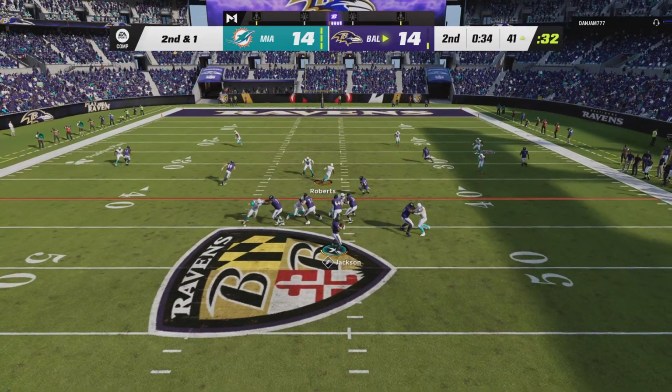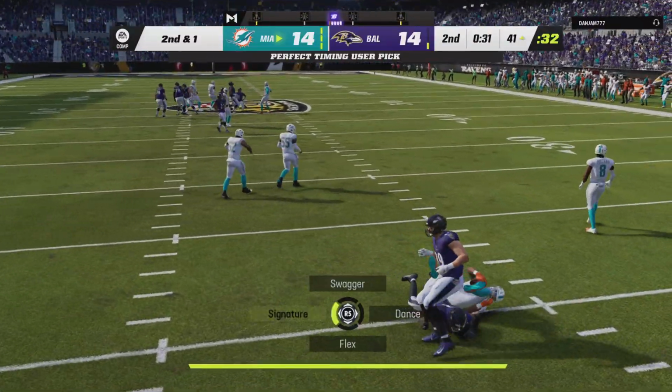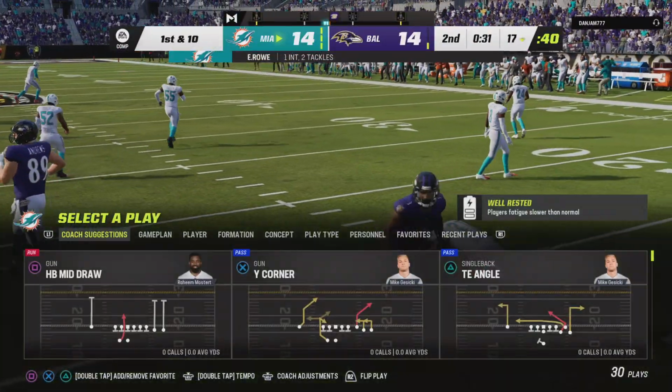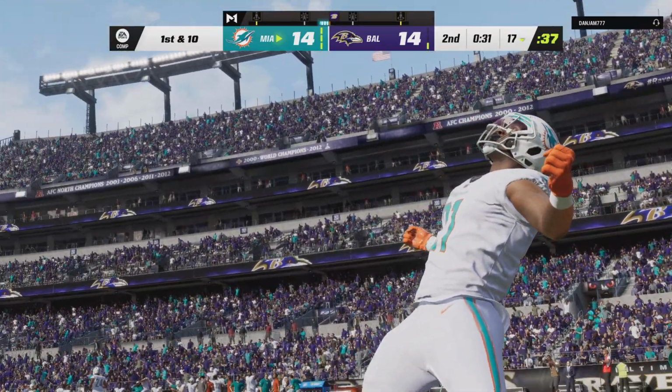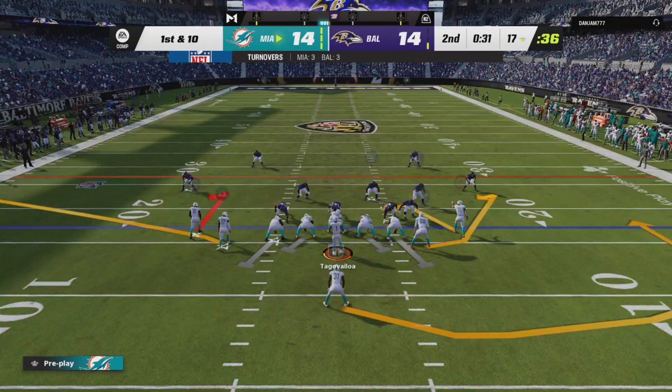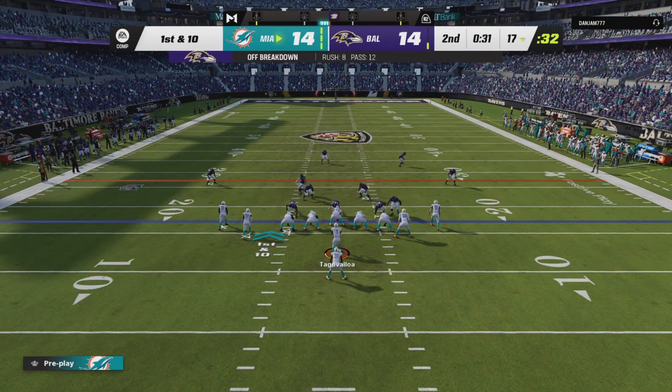From the 41, Jackson. And for the third time here in this half, it's intercepted. Picked off by Eric Rowe. And the Dolphins are going to get the football back at their own 17. Just over 30 seconds to go in the half. They've got it first and 10.